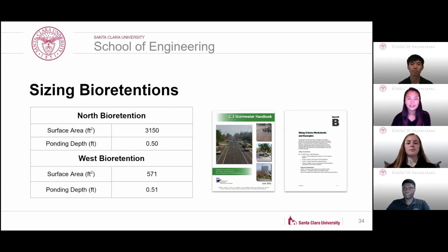After placing the bioretentions, the next step was to size them. By following Section 4 of Appendix B of the C3, we sized the bioretentions using a combination flow and volume approach for a 2-year storm. The north bioretention's over 3,000 square feet, and the west bioretention's about 570 square feet. Both have a ponding depth of about 6 inches, which is recommended.